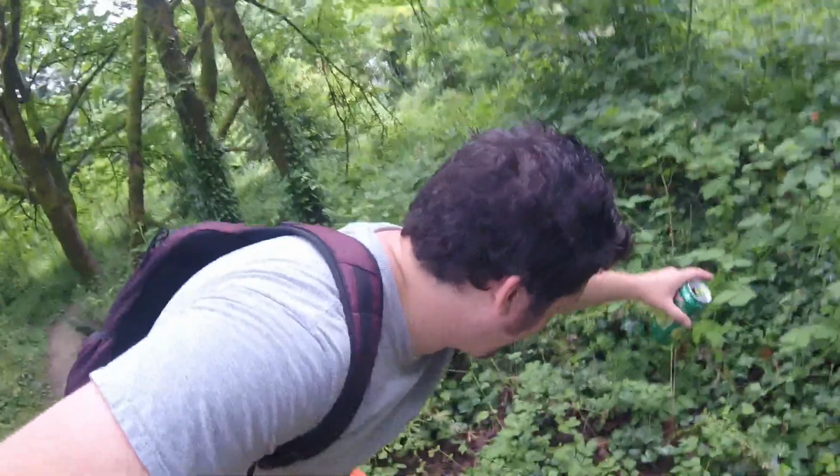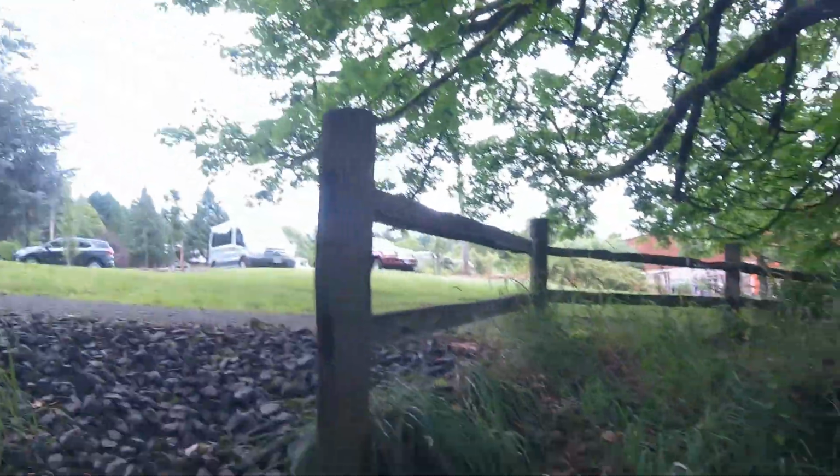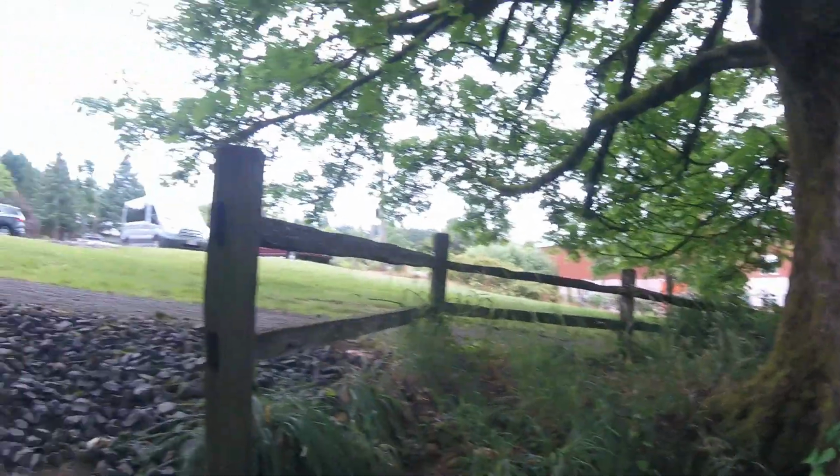Whoa! Holy crapamola. I almost fell in there. What could be up there? Pretty sure Wildwood Trail keeps going this way, but barring any poison oak, let's see what's up here. Oh, it's just the child's. Well, you know what? Let's keep going because this all interconnects.